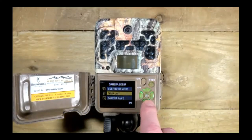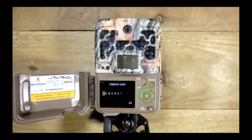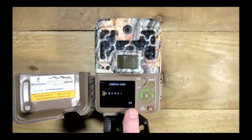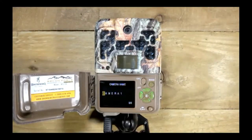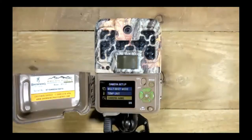Press the down key once to highlight the camera name and press the enter key. The camera trap name comes into its own when carrying out multi-camera surveys and you have a need to be able to differentiate between different camera traps. By default, the name Camera 1 is given to all units of this make and model and can be changed if desired. Using the left, right, and up and down keys, you can assign a meaningful name if you wish, but for the purposes of this evening's talk, we shall leave it as it is. This name is also displayed on the image data strip. Press the mode button to escape from this option and return to the camera setup screen.